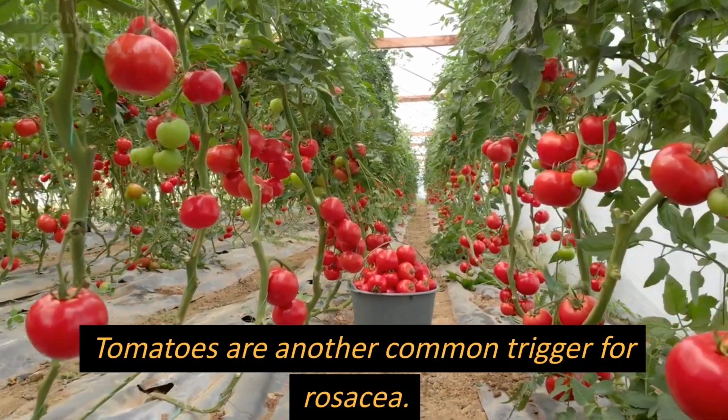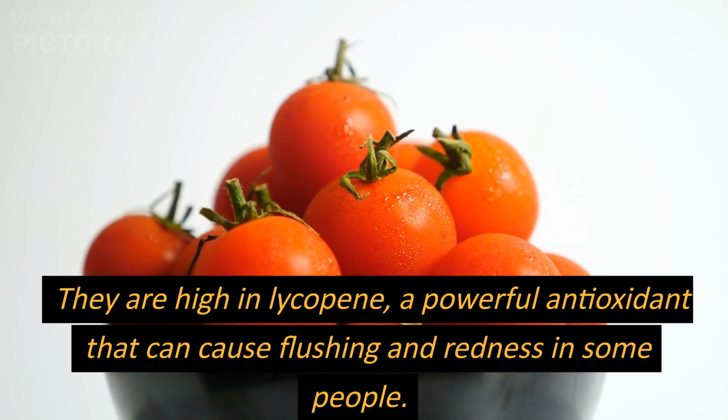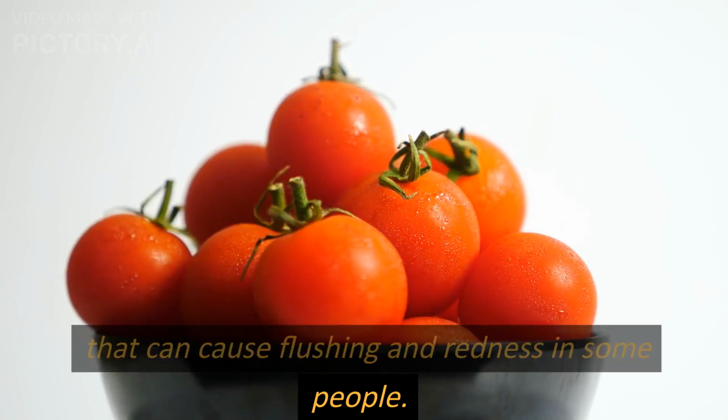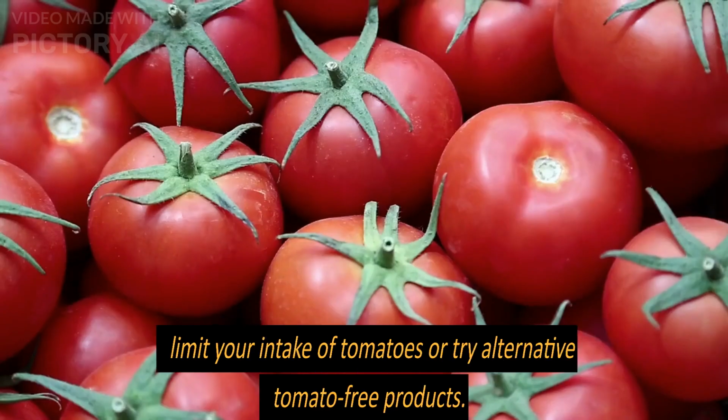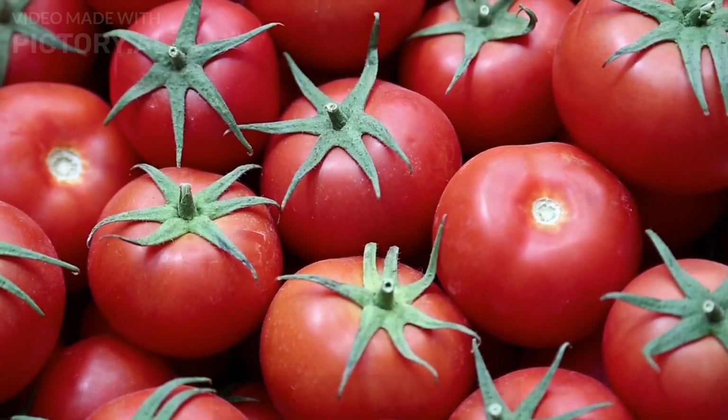Tomatoes are another common trigger for rosacea. They are high in lycopene, a powerful antioxidant that can cause flushing and redness in some people. Limit your intake of tomatoes or try alternative tomato-free products.